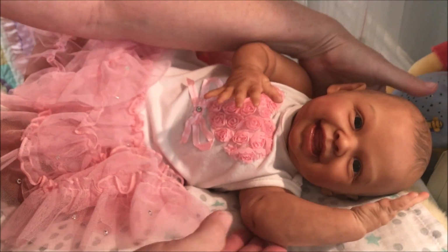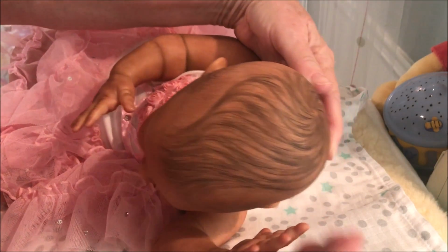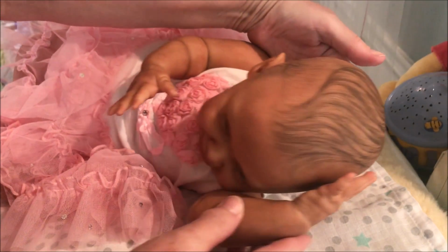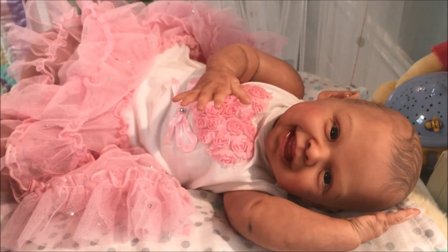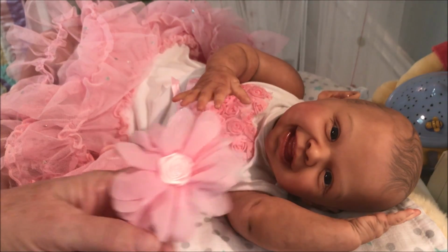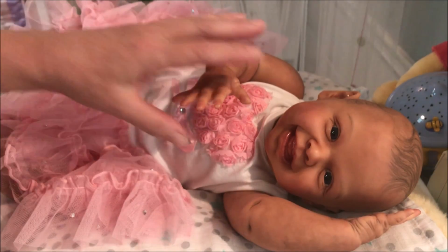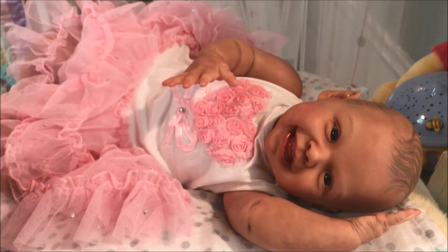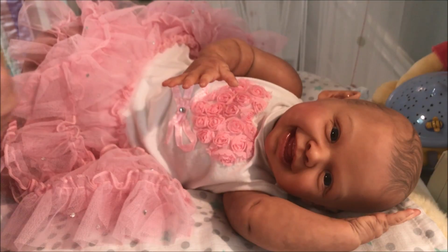Details. I wanted to show you details of her hair. She has painted hair. It's ever so lovely and easy to dress her because, you know, she likes to grab onto things. You like to help mommy. And I have this pretty little headband for her. And see the rose right there in the middle? And there's roses on the top of her ballet outfit. And oh, I just thought it was so cute. So let's see if we can put a little headband on.